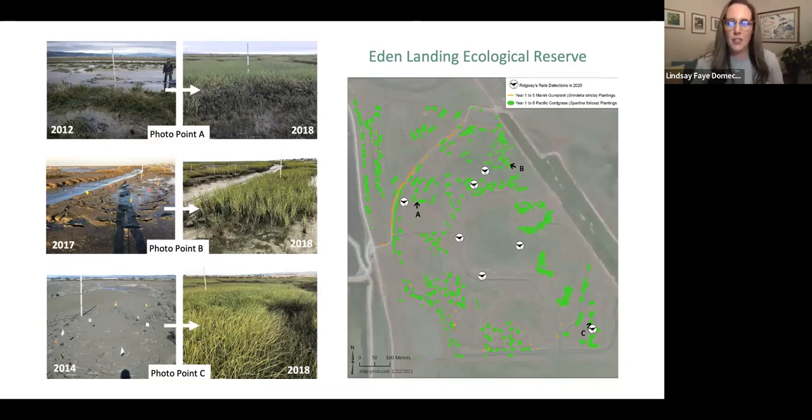And everything you see in green is foliosa plantings, and everything you see in orange, just along a few of those channels, it's a little bit more faint, that's Grindelia or marsh gum plant plantings. The other thing you'll see is photo points.